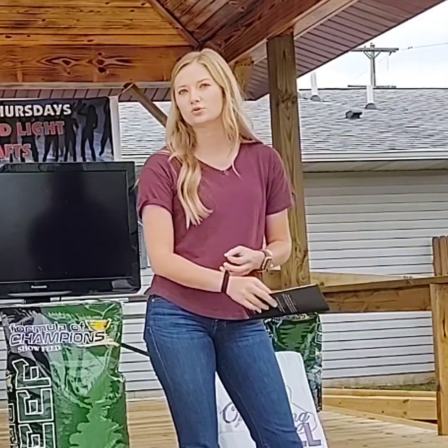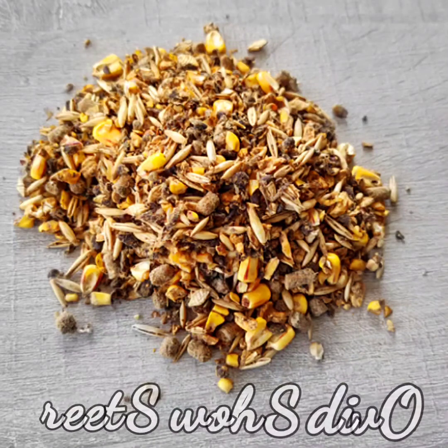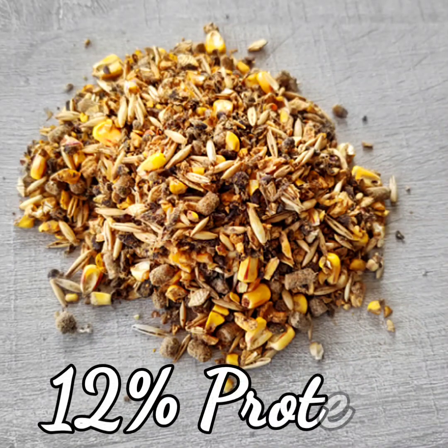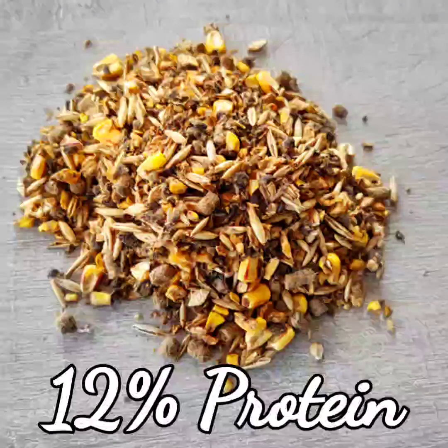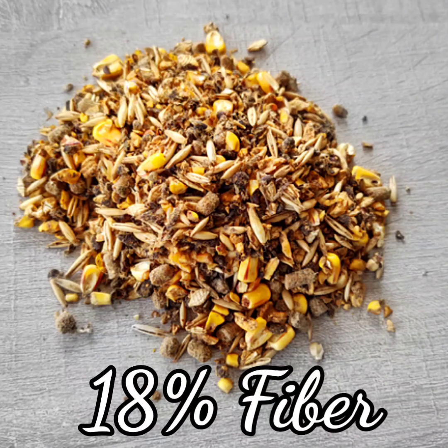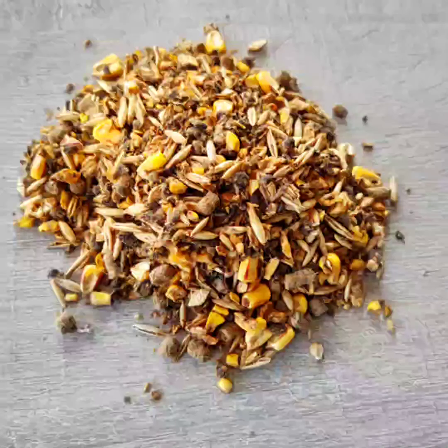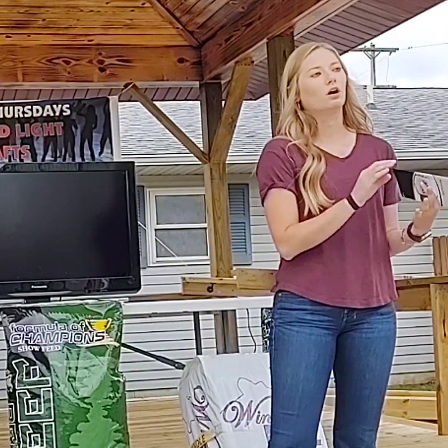It's just the Ovid show steer. It's a 12% protein, 3% fat, and 18% fiber. So it's a high fiber diet, more so than just a regular meal mix, which helps expand the gut. It has corn, baby beef, and then cottonseed hulls, oats, barley, all that good stuff in it.